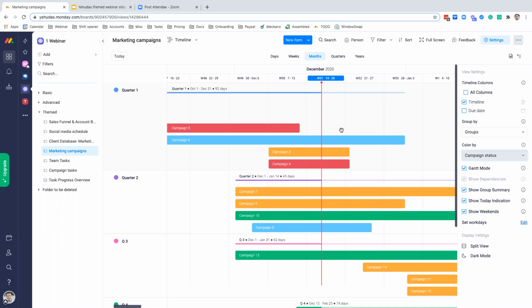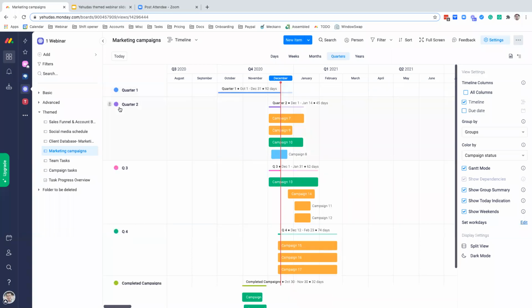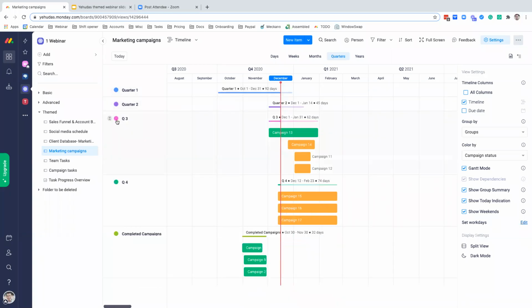Okay, because I just want to see an overview of my task's progress, I'll zoom out to view everything by quarter. And now, as you can see in the background, I already have this neat little summary bar to easily visualize the range of the timeline dates for each group. This is super useful, especially if you have all of your groups collapsed. So let me just collapse my groups that are split up by quarters.